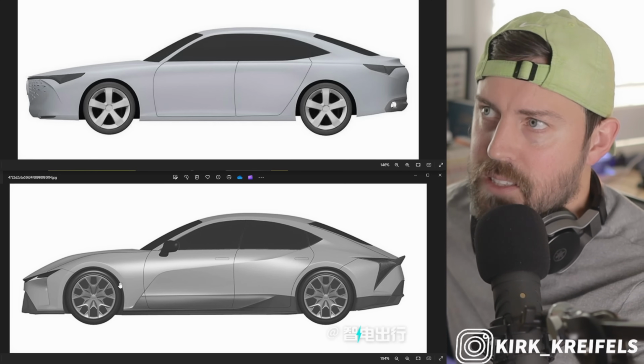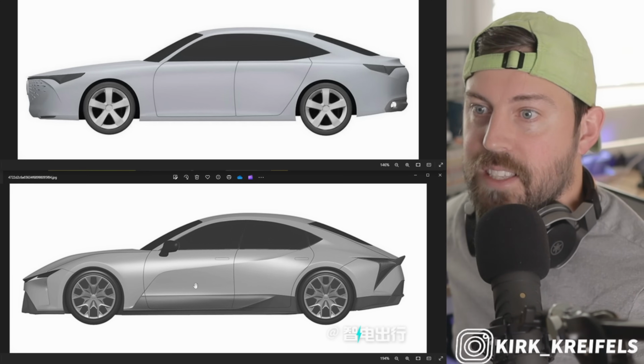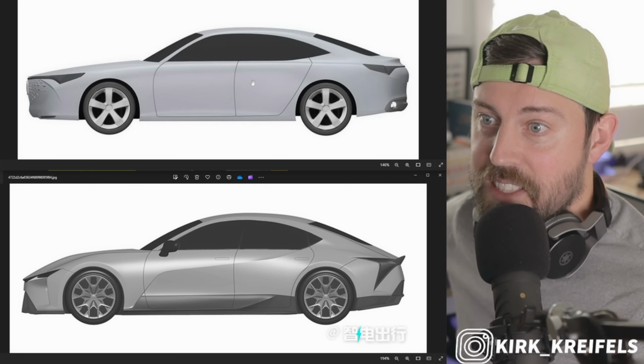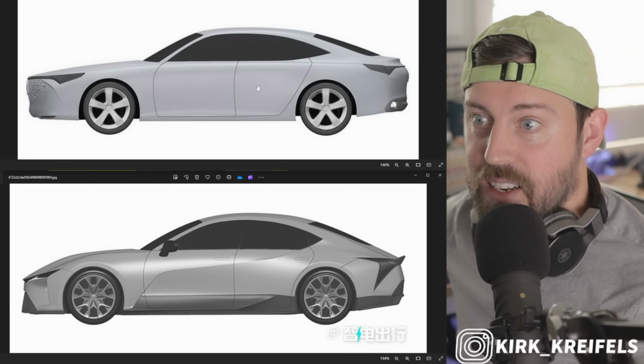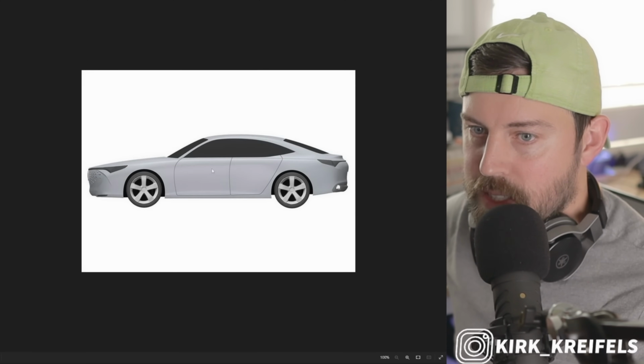And I feel like the IS is maybe a good comparison. It does compete with the TLX, but this is supposedly the next gen IS design, and this is the next gen TLX design. So let's keep going through the images, because we're not done. All right, they just flip it from one side to the other here.